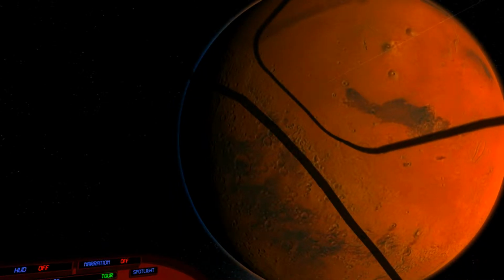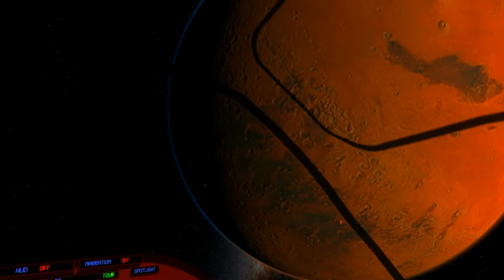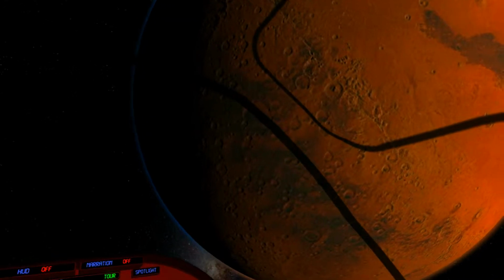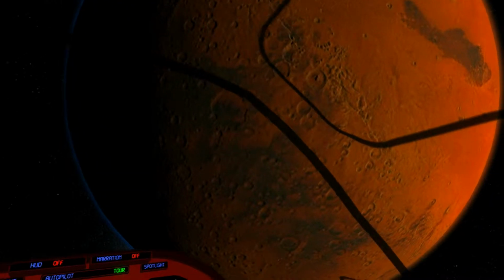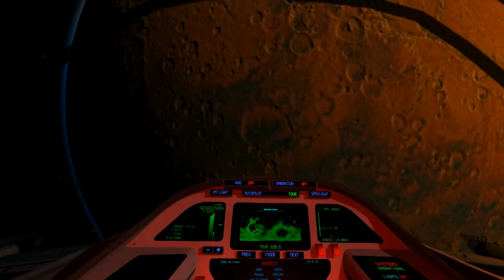The remarkable color comes from an underlying layer of basaltic rock, covered in a thin layer of rust-like dust. This dust can be thrown up into dramatic dust storms that can cover the planet for days on end, and are thought to be the largest in the solar system.